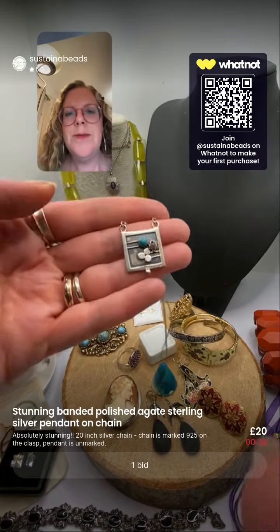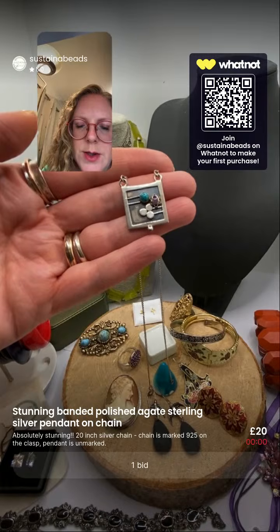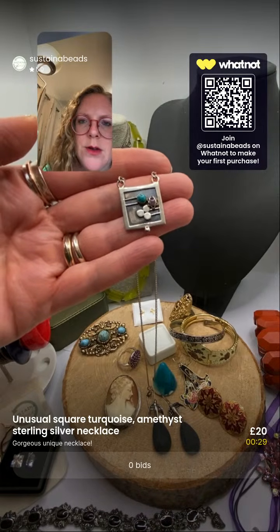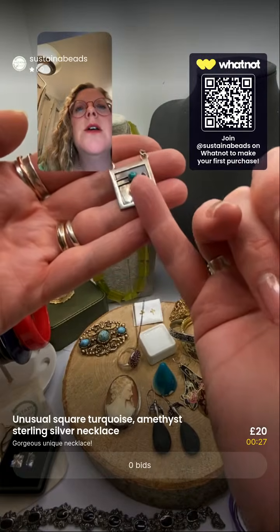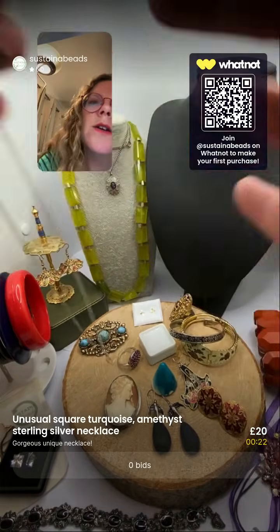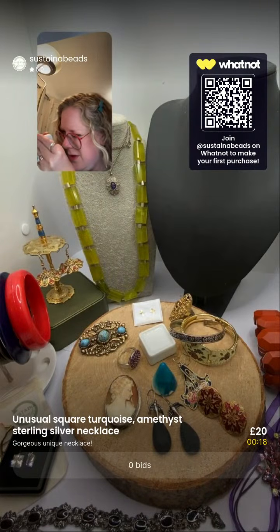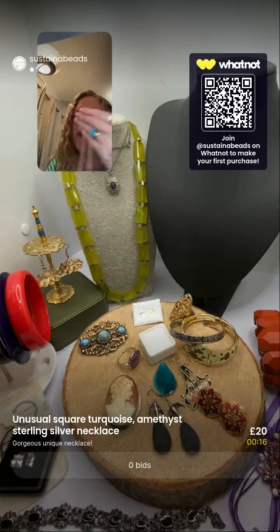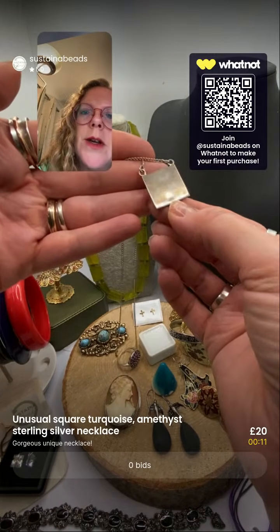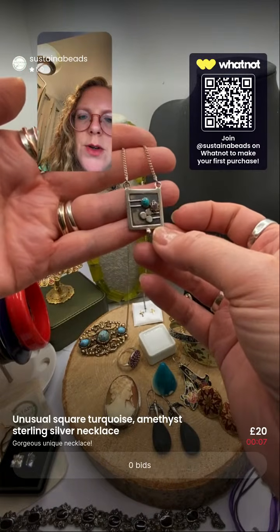Really, really pretty. And this one we're also starting at 20. So you've got turquoise there and a little amethyst in there. Has it got a bit of gold around it? Let me just have a look. No, I think it's all silver. And so it's stamped 925 on the back there as well. So unusual.